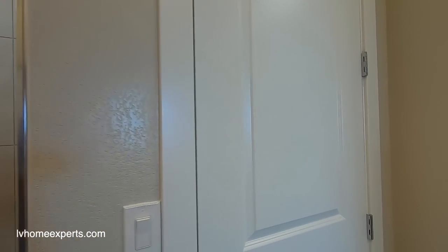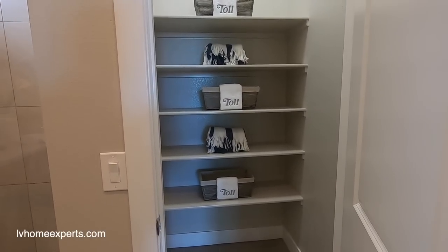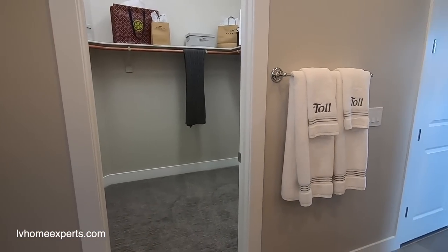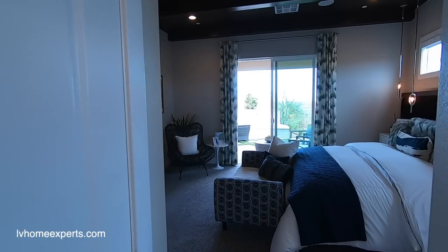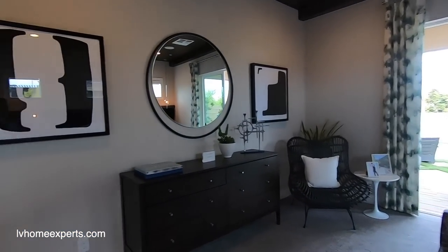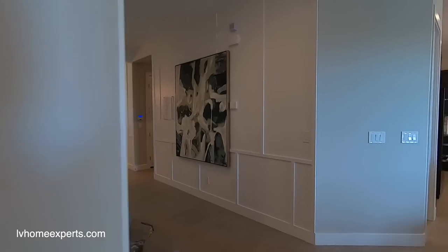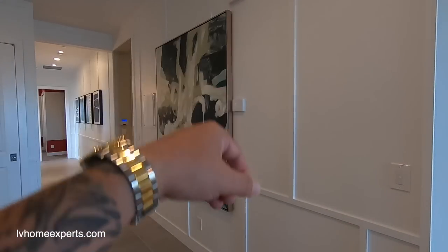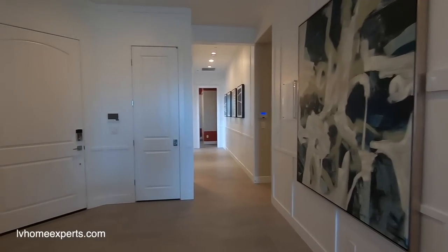What is this right here? Just extra closet space? Yeah. Okay, so you got some extra closet space. Interesting. Eight-foot doors. Look how they designed this wall here. You can just get those little pieces of wood. Do that yourself.